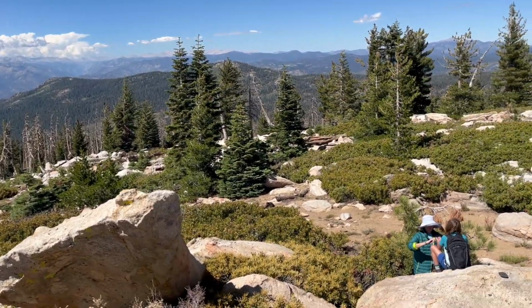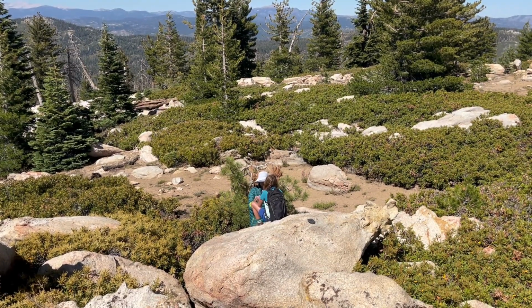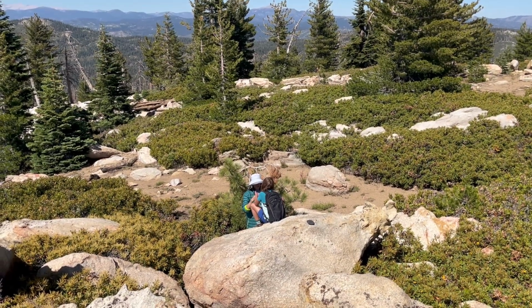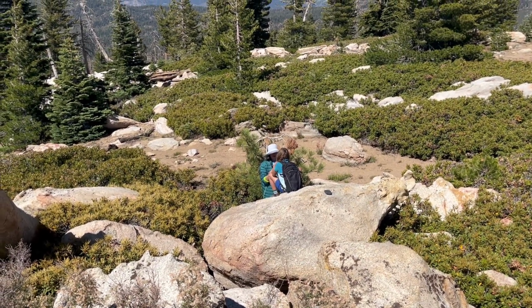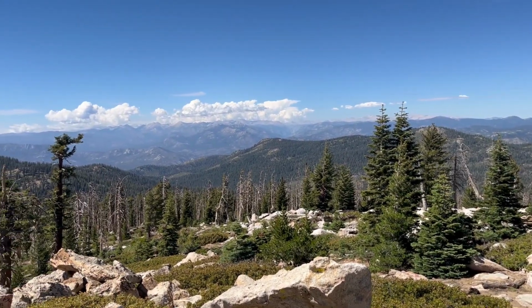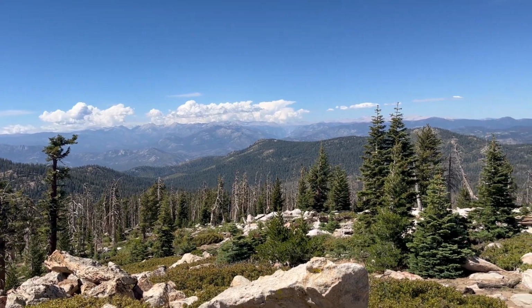We had a gnarly family moment up here. A moment of healing and grace and dignity. It's pretty touch and go for a second. But we found love and grace and God and all of that up here today. Look at that. That is fantastic.